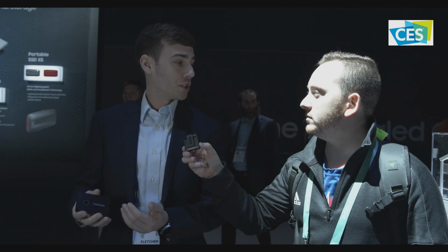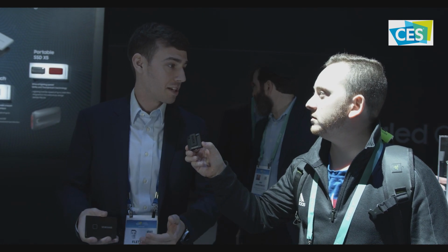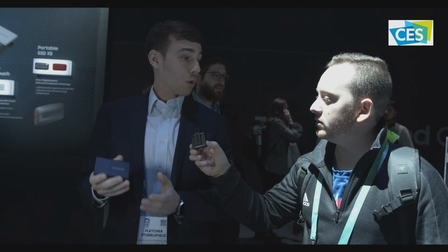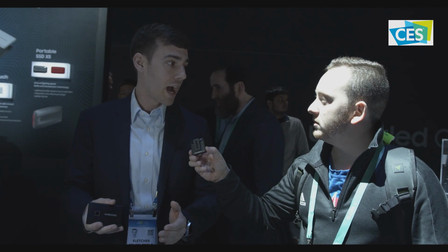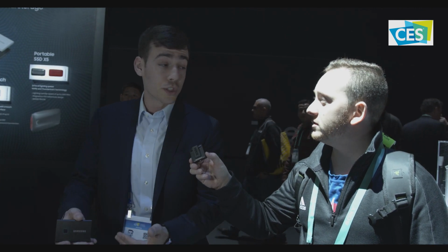So this represents a real evolution in external storage technology. The T7 for me is one of the most exciting products this year at CES. It has increased the speeds dramatically from the T5. You're getting almost twice the read and write speed. You're getting 1050 MB/s on the read. You're getting 1000 on the write.